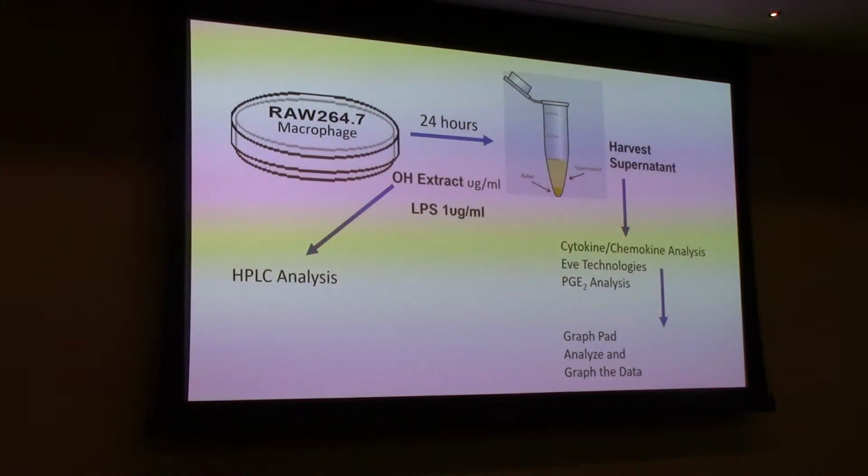So these are the RAW264.7 macrophages, which were grown up in a lab and then stimulated with LPS or Oplopanax extract in varying amounts, or both at the same time. And then they were put back into the incubator for 24 hours. At 24 hours, they were taken out, and the supernatant was collected.